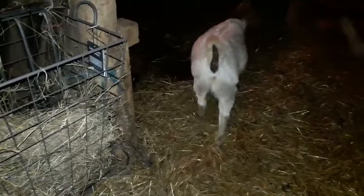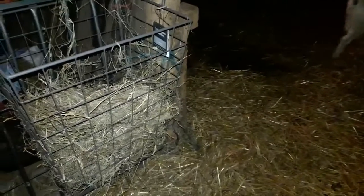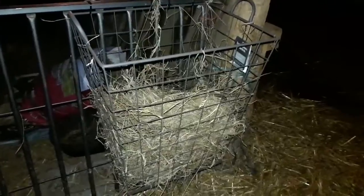Alright, what happened? Seems like I need to take it off. I got bored with it, but anyway. This is my new laundry hamper feeder that I found. Let's see if they like it.